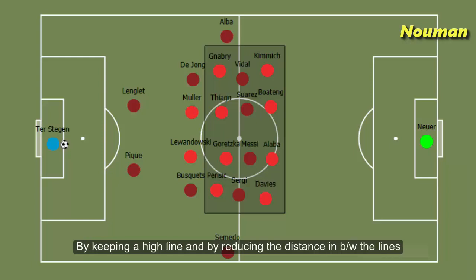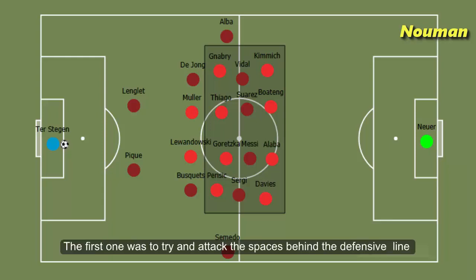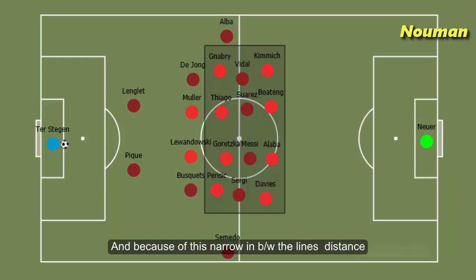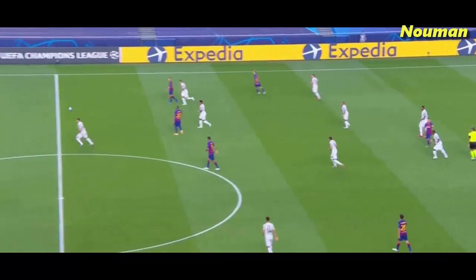By keeping a high defensive line and by reducing the distance in between the lines, Bayern Munich made the playing area very narrow. And thus Barcelona only had two options. The first option was to try and attack the spaces behind the defensive line, and the second option was to just rotate possession in their own half. And because of this narrow in between the lines distance, Messi was not getting any space in between the lines, and he was often forced to step out or move to the wide areas to get a touch.